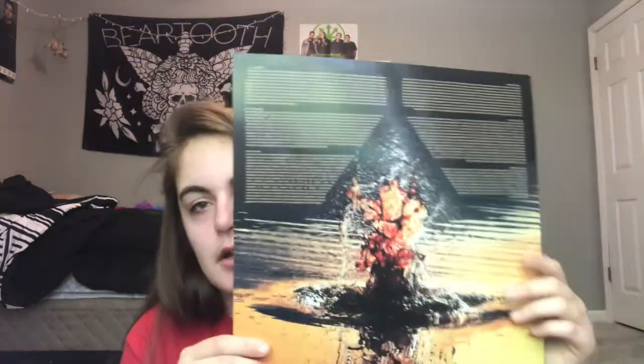Oh, and it comes with a sheet of all their thanks on the back. And this is a sheet of all the songs and the lyrics to them. The next record is also by As It Is. And this is not in all the way, but you know.